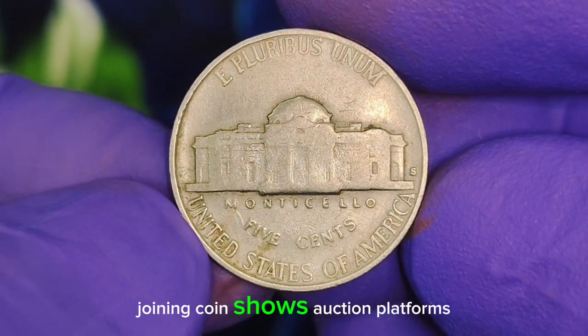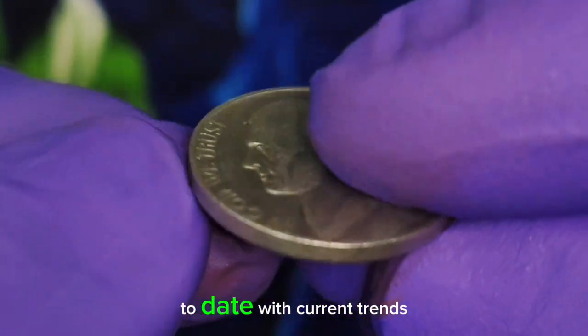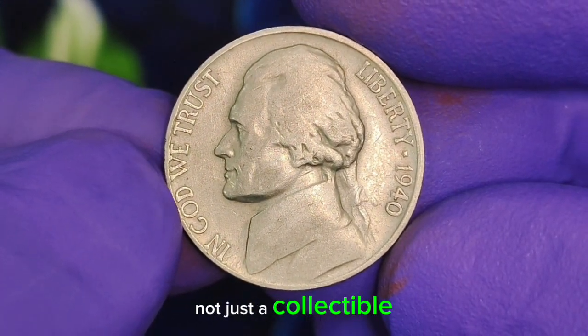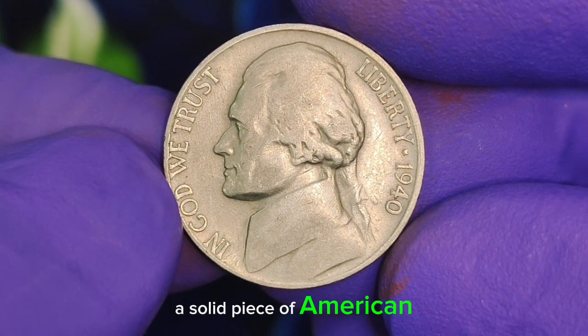Joining coin shows, auction platforms, and numismatic groups will help you stay up to date with current trends and market opportunities. The 1940s Jefferson nickel is not just a collectible, it's a conversation starter and a solid piece of American history.